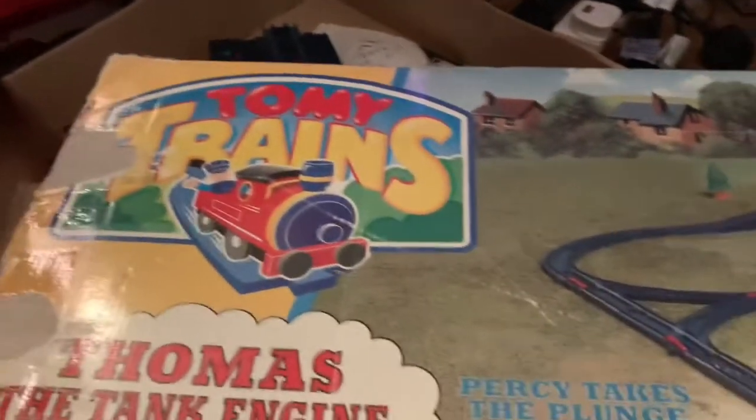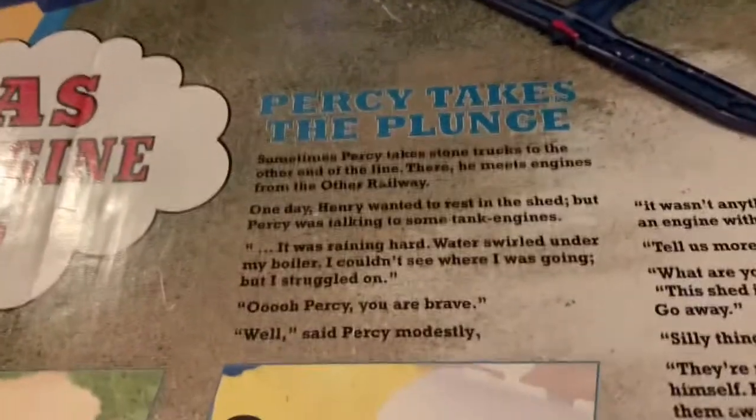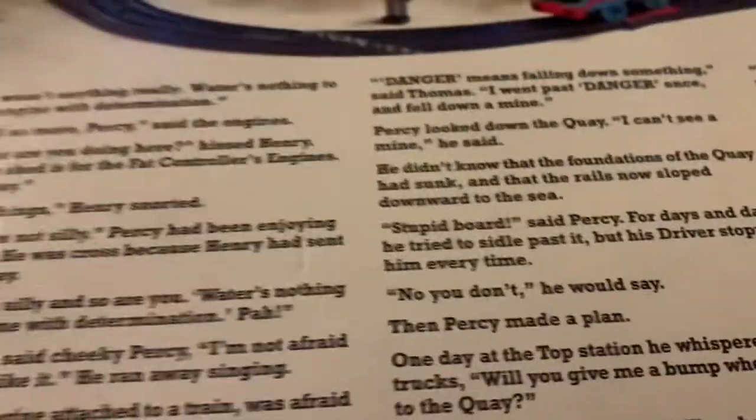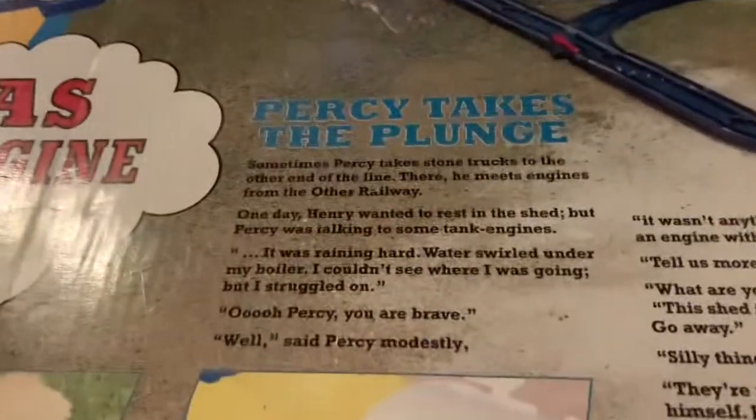So I completely forgot to show off the box. And here's just a basic plan of the layout. The coolest bit is, there's Percy Takes the Plunge, just the entire story. You've got the pictures of what they do, but then you just got a completely random story. Like, what? It's still a cool thing.